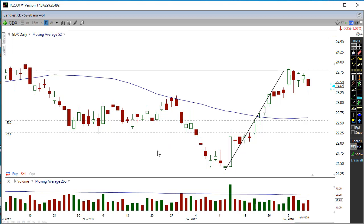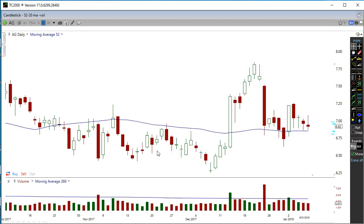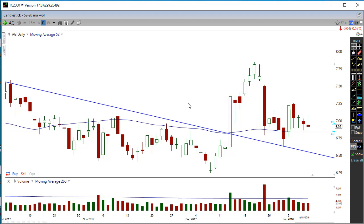Now, which stock am I looking at? I'm actually looking at, for myself, AG, First Majestic. Now, why am I looking at that?